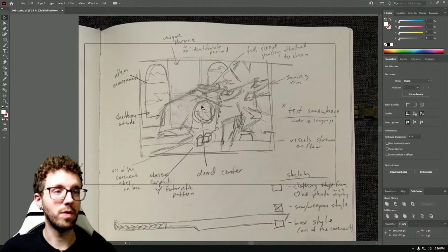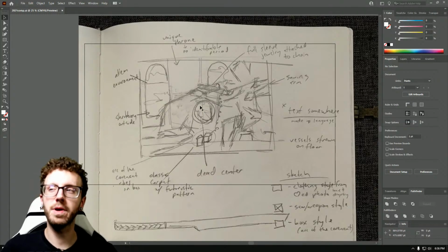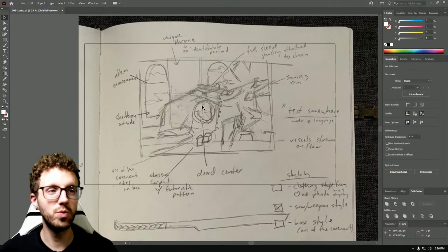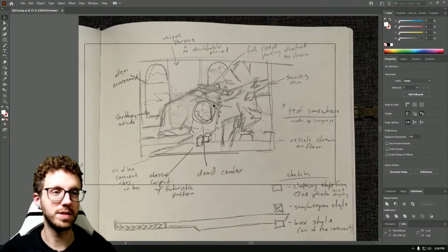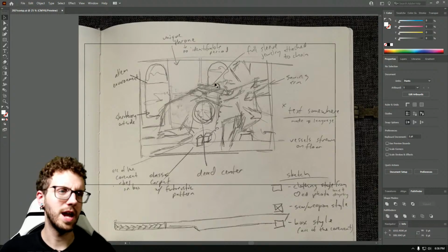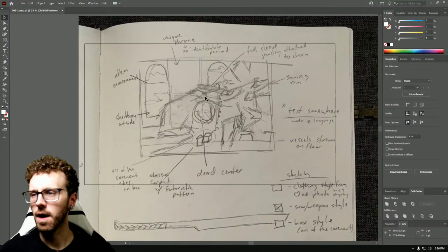I want the face to be right in the center, which is something I typically avoid in composition, putting something right in the center. But I do want to try this. I want the face of the corpse to be in the center, and everything kind of around it. There'll be a lot of hectic energy over here, and a very calm, serene landscape over here.